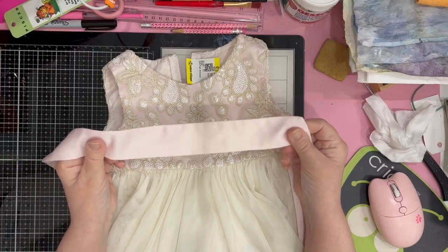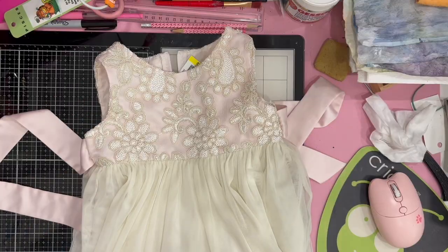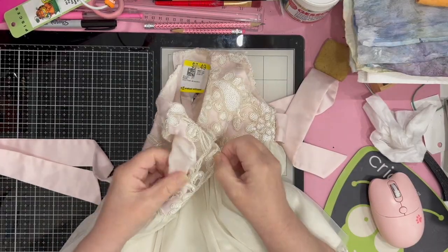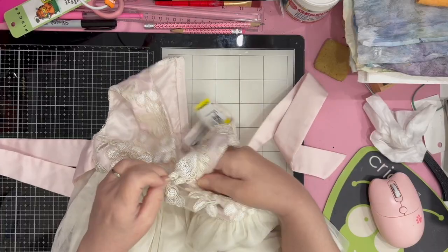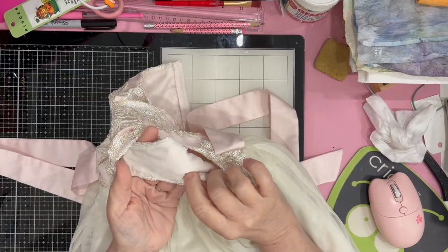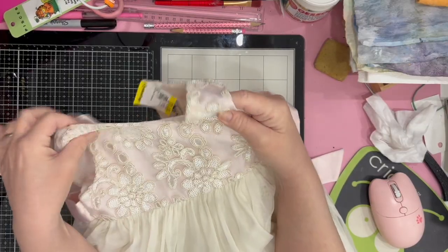It has this lovely soft pink satin fabric here. I intend to take this apart. And for the price, I have a lot of material. I have the pink satin. I have the lining. There's a pink satin under this lace. There's a lace overlay that I can take apart on top of a pink satin, and it has a light blush lining as well. So right there, you've got 1, 2, 3 different materials.